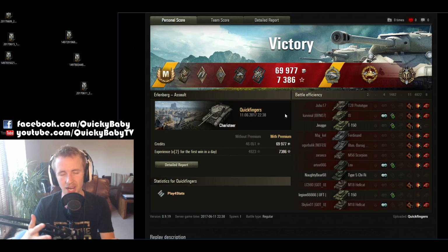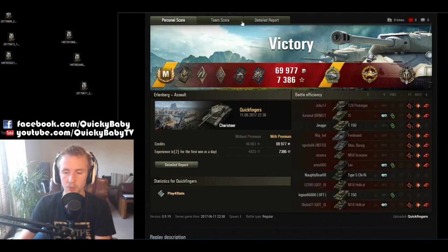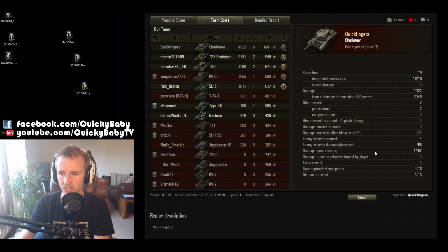So the Charioteer is certainly still one of my favorite vehicles, tier for tier in the game, and I believe this happened during one of my Tech Tree showcases of the British turreted tank destroyer line. We pick up an ace tanker for 1,641 base experience points, a Radley Walters medal for our 8 kills, and a high caliber for 4,922 damage dealt. We also managed to do some detecting there, 1,500, we're able to assist our allies.